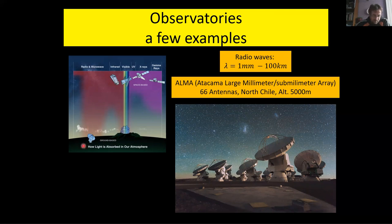Radio waves, we obviously can do it on the ground. And these are usually big antennas, massive arrays of antennas. But here the ALMA, the Atacama Large Millimeter/submillimeter Array. Again, this is operated by ESO, the European Southern Observatory, 66 antennas in northern Chile at an altitude of 5,000 meters.